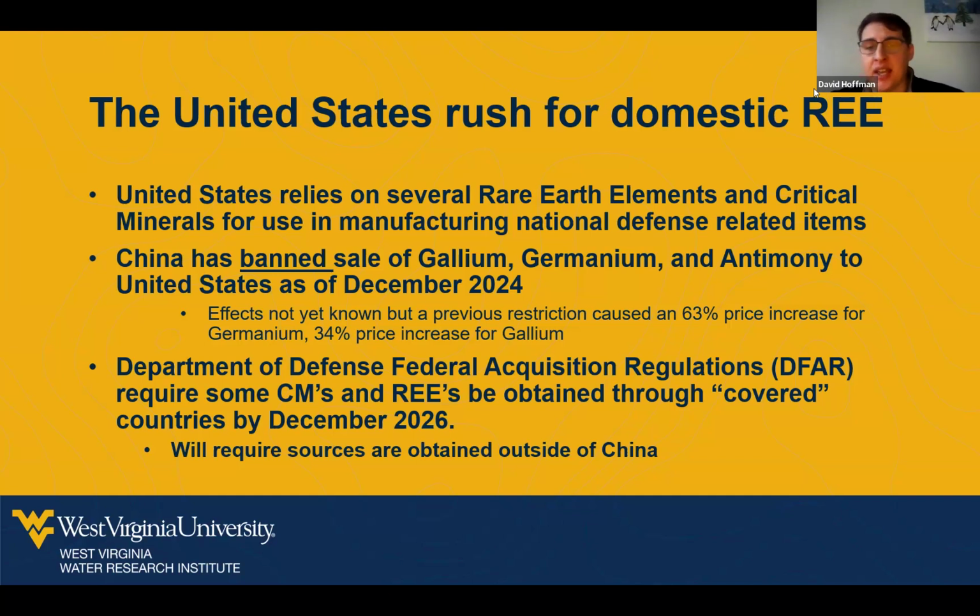With that being said, the ban of gallium, germanium, and antimony, it is kind of theorized that there is going to be a ban on the other rare earth elements in the near future. So that's kind of a preparation for that as well to secure that supply chain domestically.